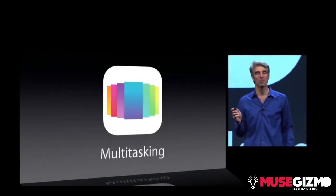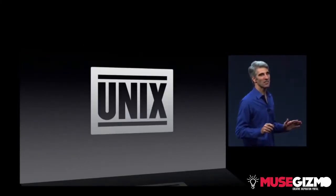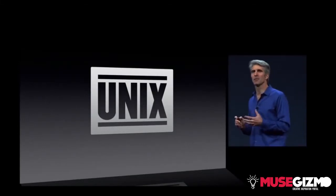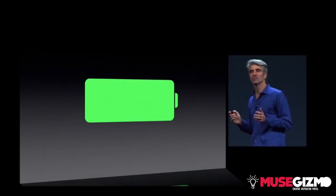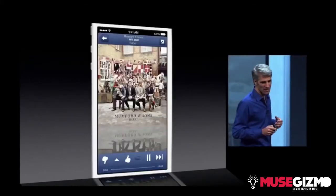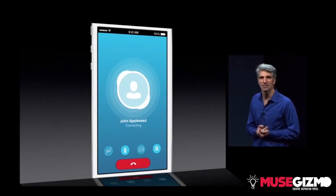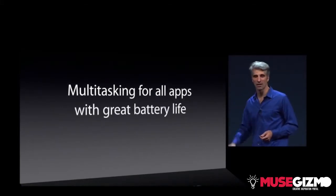Next, let's talk about multitasking. Now, iOS 7 has always been built on the industrial strength foundations of OS X. It's had intrinsic, powerful multitasking capabilities. But we had to be careful about how we've exposed these to applications because we want to preserve great battery life. Now in iOS 4, we did add support for select kinds of applications to do multitasking, things like playing music in the background or receiving a voice over IP call while your app was in the background. Well now, in iOS 7, I'm pleased to announce that we're going to have multitasking for all apps with great battery life.